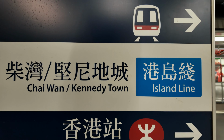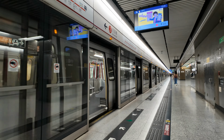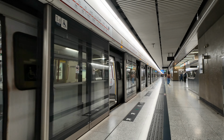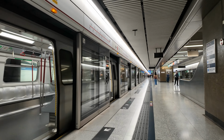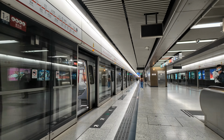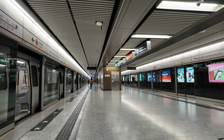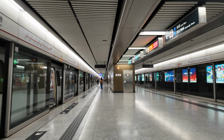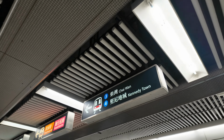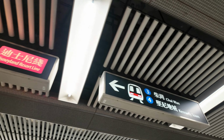So now to transfer to the Island line to Kennedy Town. Made a mistake, went up the wrong escalator. So I have to transfer to platform number 4, Kennedy Town.